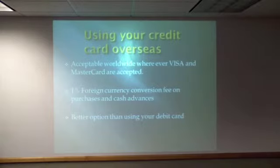It's also a good option for getting cash. Instead of taking along dollars and exchanging them locally at the airport or somewhere else, getting cash at an ATM machine is a little bit better option, because you get better benefit of getting a better conversion fee with that.